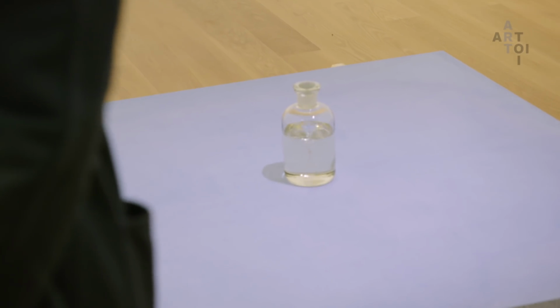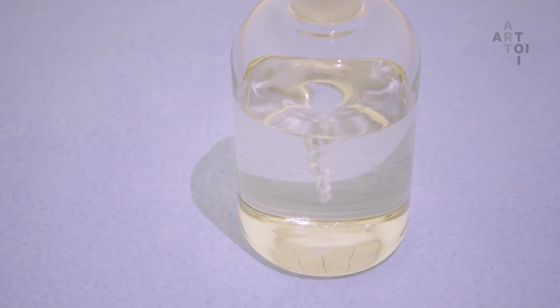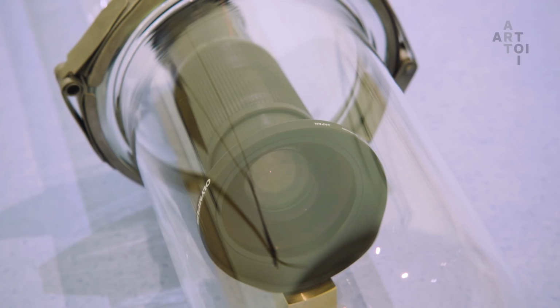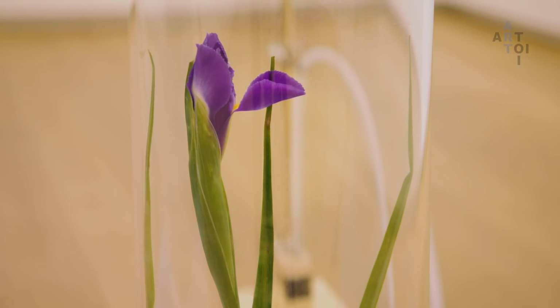The exhibition is made up of several elements. What you encounter as you enter the first space is this low concrete platform on which sits a container, a vessel of liquid that's in constant motion. In the same way that this fragrance is in constant motion, you hear the whir of these machines, and you see an umbrella, a camera lens, and an iris flower, all contained or somehow entrapped within these glass objects.